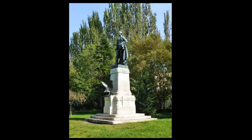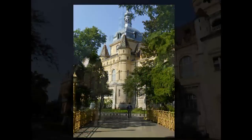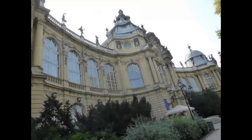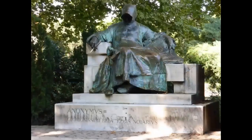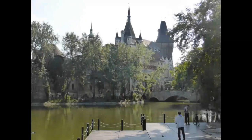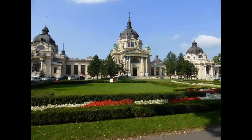The parkland is enormous, and there's a number of statues, including this one to George Washington. Here's some more of that castle building. And an unusual monument, probably the only one I know of in the world, to the writer Anonymous. All the buildings that you can see here are fake. They may look hundreds of years old, but they were actually built only for this exhibition, just to create a beautiful park-like atmosphere for the expo. But today it makes a great spot for strolling around.